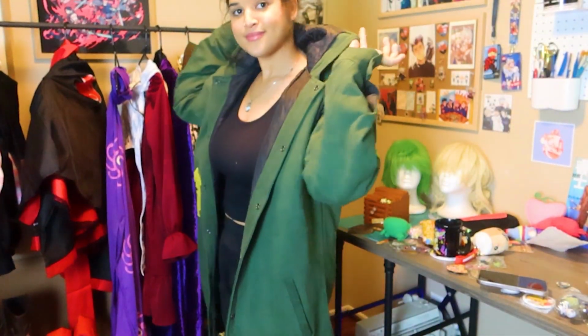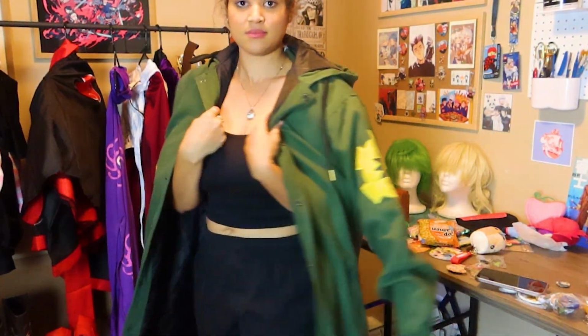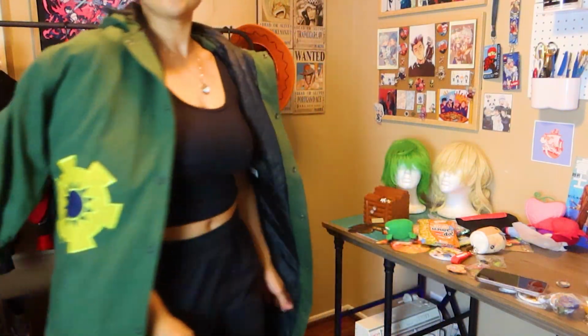This is from Anime Gear Guru. A lot of people at the con had this, and I've seen a lot of people on TikTok from this brand, and 10 out of 10 worth it. It comes with a hood. Some are thicker than others, so just be mindful of that if you ever purchase one, but I absolutely love this. It's so cute.